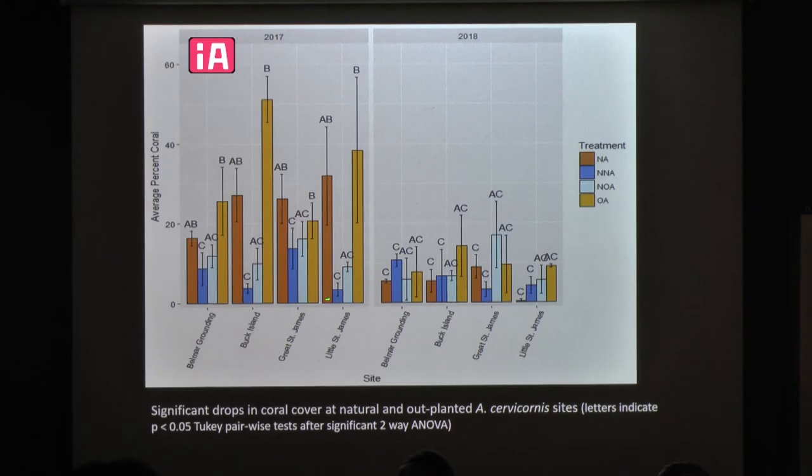This is 2017 average percent coral cover, and this is total coral cover. And then this is 2018 average percent coral cover, and the different colors are the different treatments. So the warm colors are the natural acroporid and outplanted acroporid. The cool colors are the no acroporid treatments.